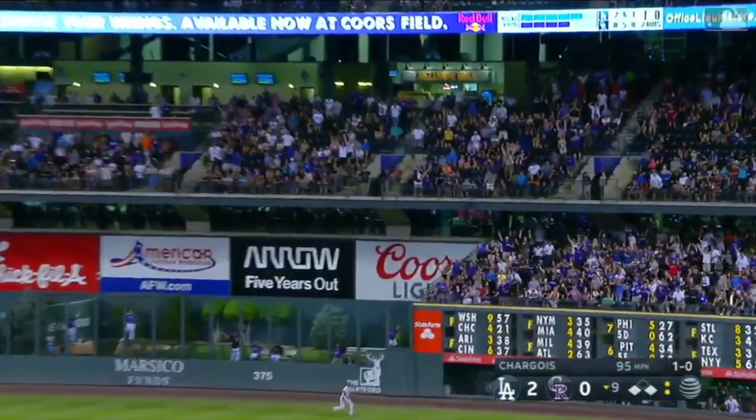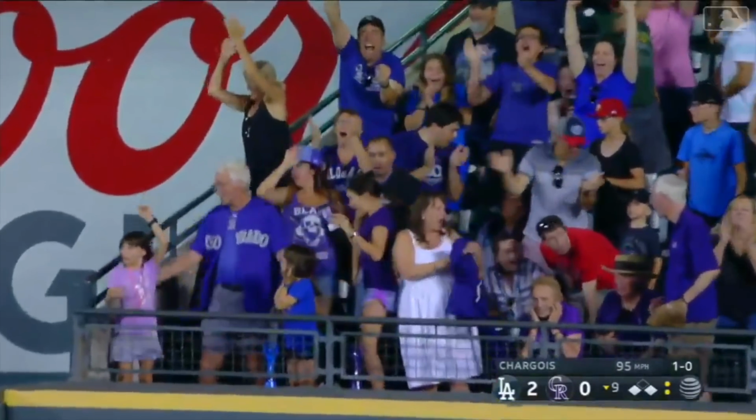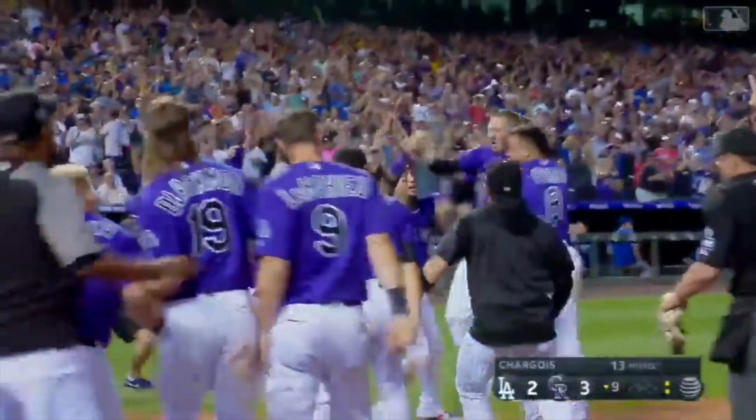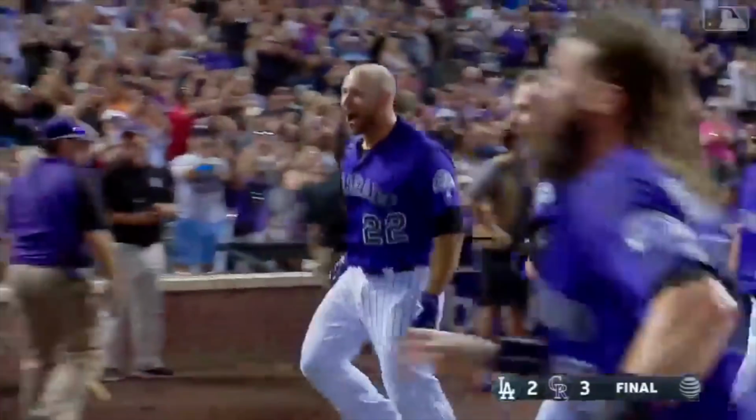High drive, deep right field. Did he catch it all? God! He did it again! He did it! McMahon has walked off the Dodgers. Yeah, that'll be a walk-off home run.